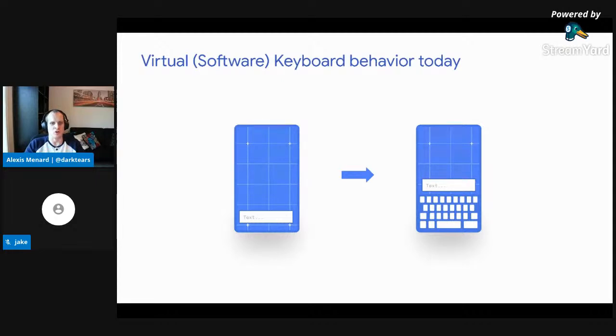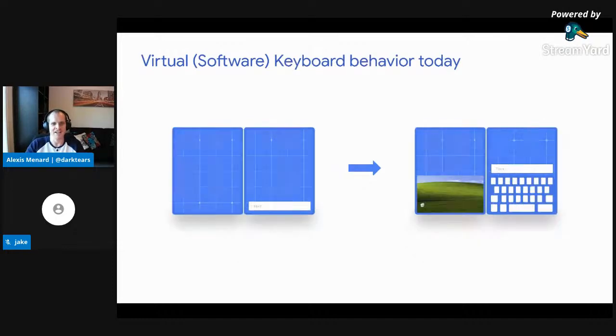The reason we do that automatically is that back when mobile phones came to the market, we didn't want to ask every single web developer of every single website to adapt their behavior so that it would support mobile phones. So that's why it's done automatically. However, on a dual screen, it's a problem.